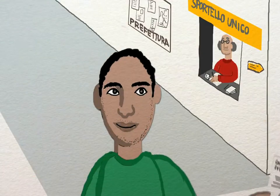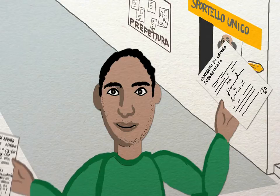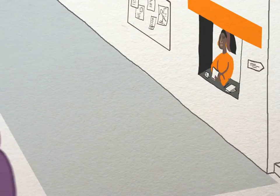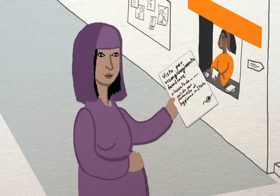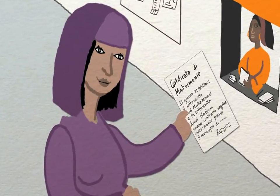To obtain this document, Saeed must prove that he can support his family and that he has suitable lodging, and make a request at the one-stop shop. Once the authorization is obtained in Italy, Amal can pick up her visa at the Italian consulate in Egypt by proving to be regularly married to Saeed.